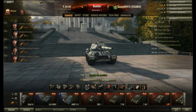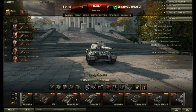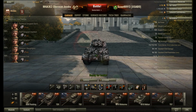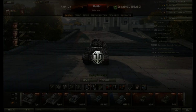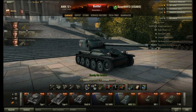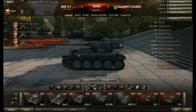So its view range really isn't good enough to scout unless you're going to put other modules on it. I'm looking for the Jumbo. I think the Jumbo's got pretty crappy view range. Yeah, 330. And of course the Russian heavies typically have craptastic view range. So you can, to some degree, scout, but your view range is going to let you down. If you really want to scout, you need to put either coated optics or binoculars on this thing. Running it as I am now, you just can't see far enough. They see you at about the same time you see them, at least until you get your camouflage skill higher. Mine's only 37%.